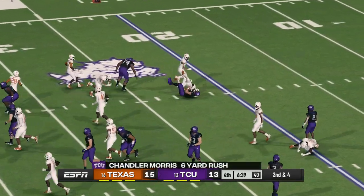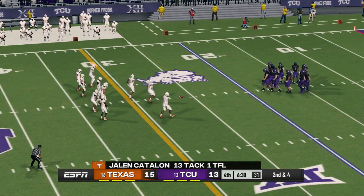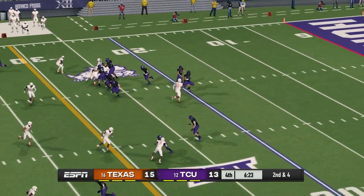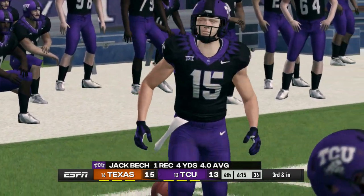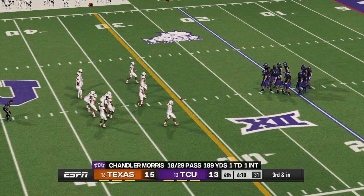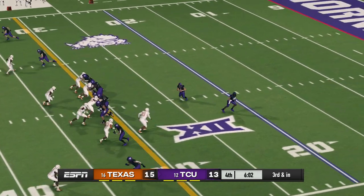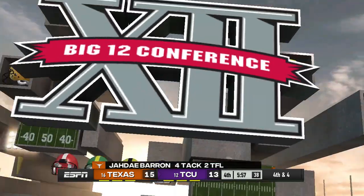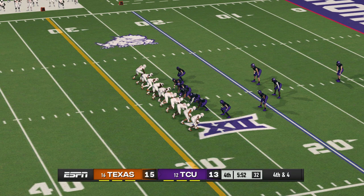He has some room. Decent run here, right side. So it's 2nd down now, and they need about 4 yards to pick up the first. Tackle made at the 30-yard line. Around the 26-yard line. It's a great play by the defense, but you know, it really makes you wonder, was there a miscommunication up front by the offensive line? They just seemed to allow the defensive line to get through, and the running back didn't have much of a chance at all. It looks like they're going to go after this punt.